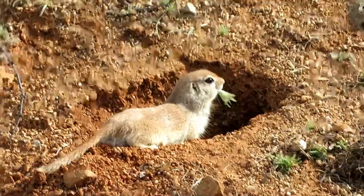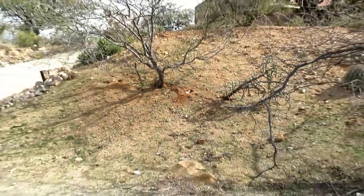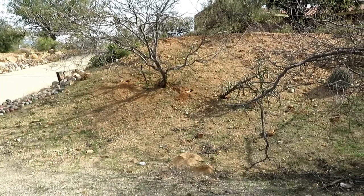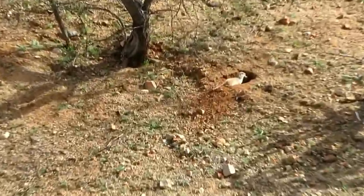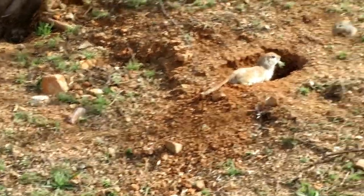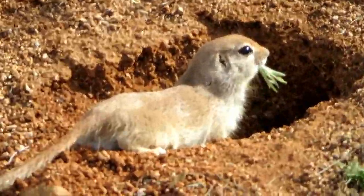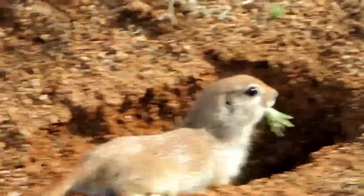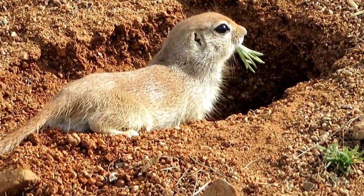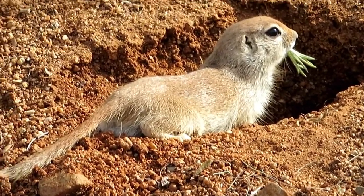So I'm gonna zoom out. And this is the normal view of the camera. And we'll go back in one more time. There he is. I can come in a little closer. Okay, we'll walk away so he is not nervous about us.